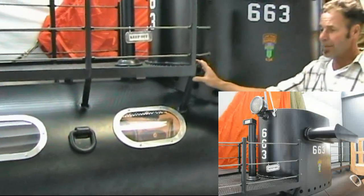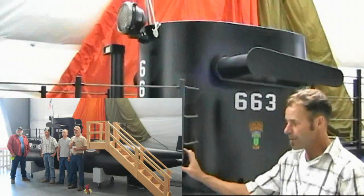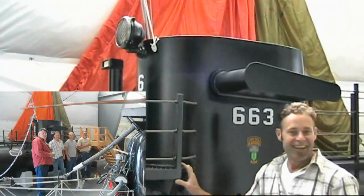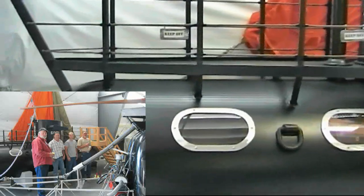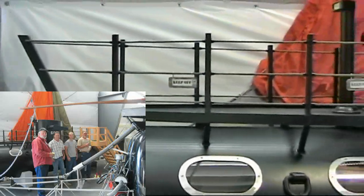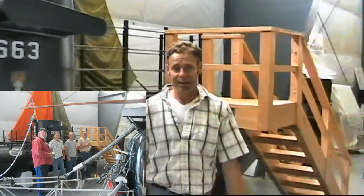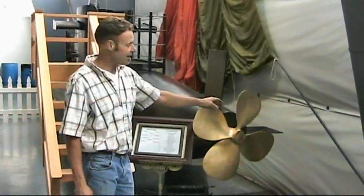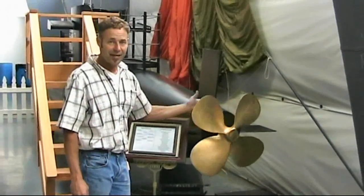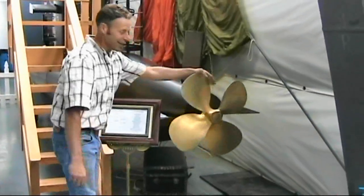We had four fabricators, Clinton Childs, Ron Luce, Ed Howard, and me. And then there was other people involved as far as building stairs. Martin Kubicek built the stairs. And there's a number of volunteers that donated to this project. The prop is a 27-inch prop, came off a tugboat. It actually spins rather well.